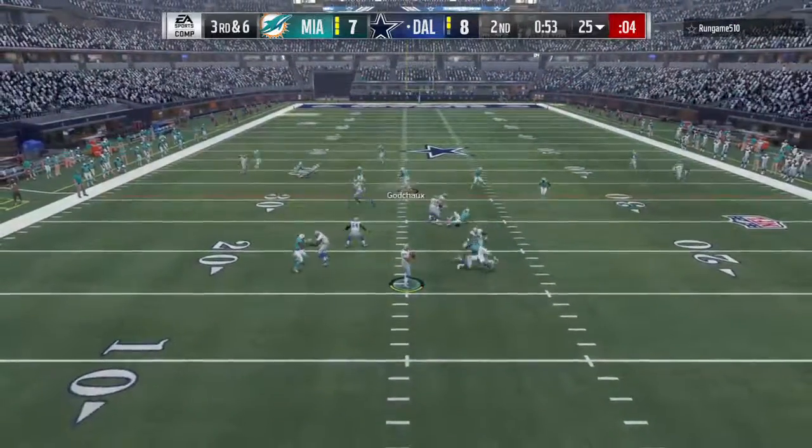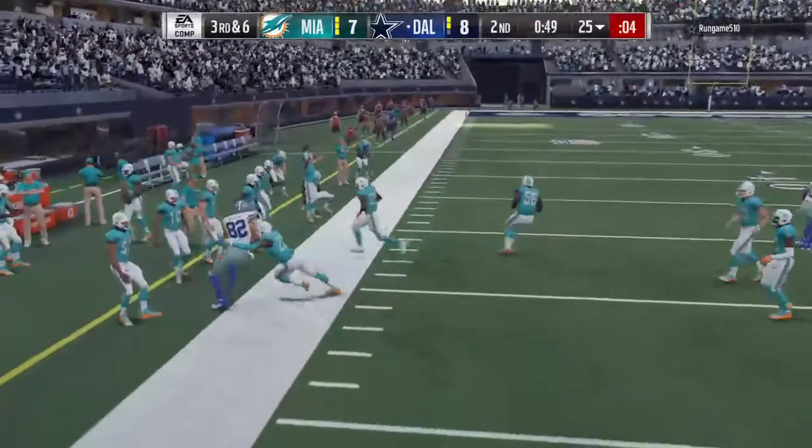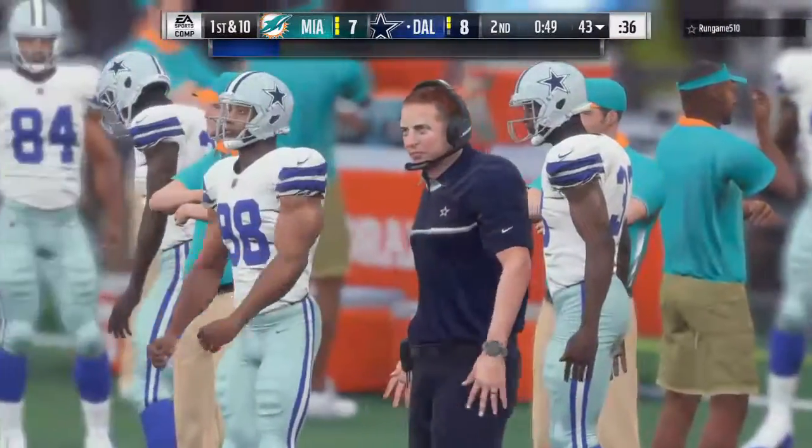On 3rd down, it's Prescott. And on the left side, he's got Witten. They call it a gain of 19, and it moves the chains.